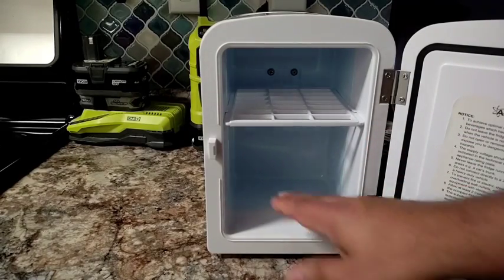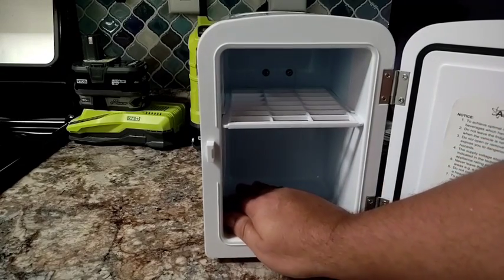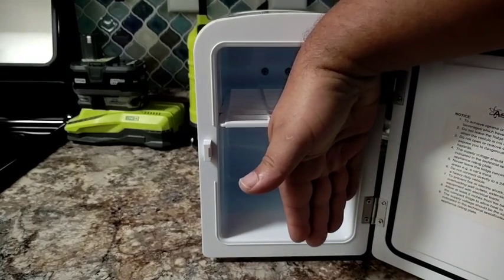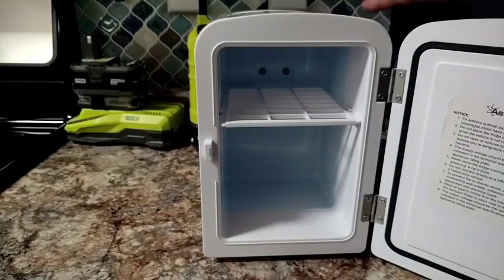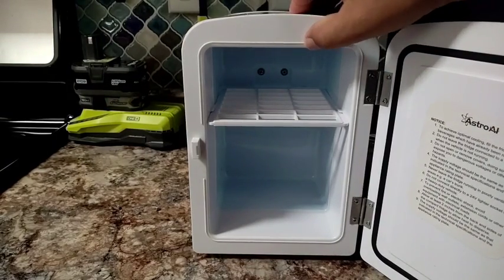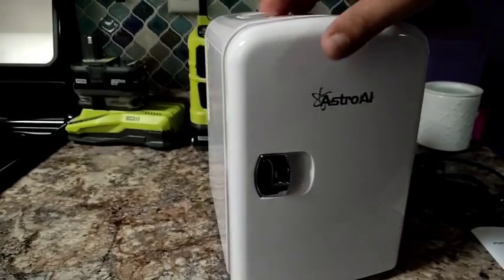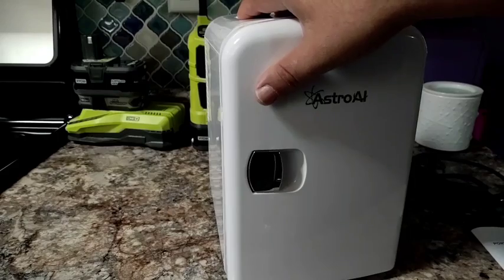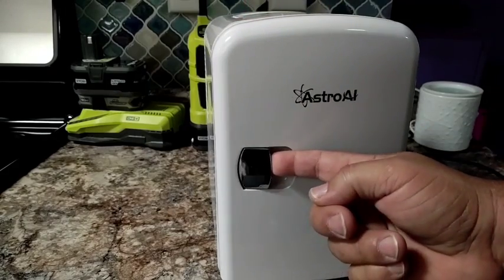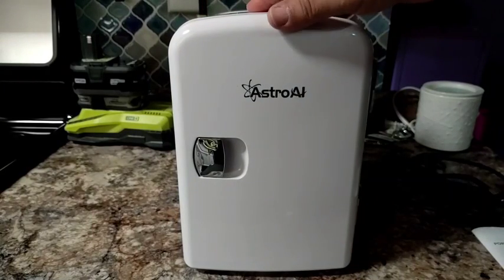All right, and as you can see, I can almost put my whole hand in there, but not my entire hand. This is about the length of my hand. So it's a very small unit, and it makes sense that it's that energy efficient because it is a small unit. On the door, it's got a gasket that closes in on this little seam right here, and it makes a pretty nice tight seal. And it does have a latch that closes when you tighten it. See that? Then when you want to open it, you open that. Very simple unit. So far, I kind of like it.